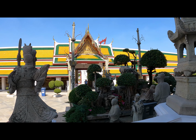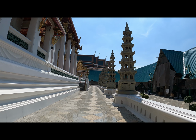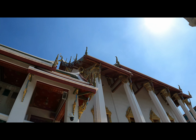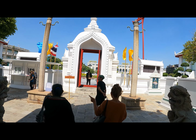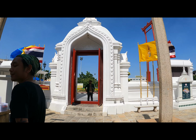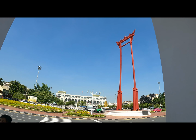A lot of details, and I'll say it's a great place for people with OCD and ADHD. Great use of patterns and colors. I can talk about design all day, but let's just stop and keep walking. And after finishing the walk around the temple, it was time to walk around the city.